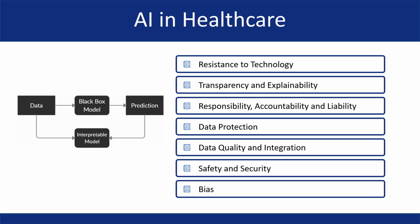And we have data protection and security. So who owns the patient's data, who is able to access it, and what are the cybersecurity risks. And then we have data quality and integration. Of course, the quality of the data is very significant and has a large effect on the quality of the outcome of AI models. And again, safety and security are tied to this topic, as we need models which can prove to be safe and secure and have not only a layer of security but also measurement and guarantee of security.